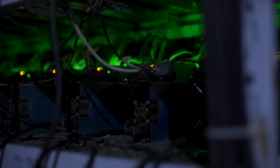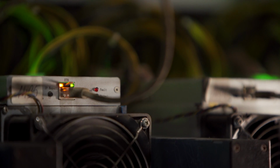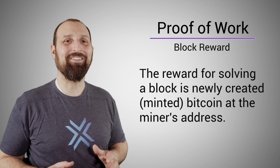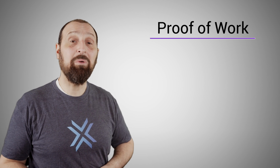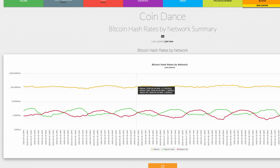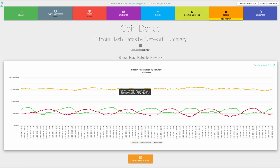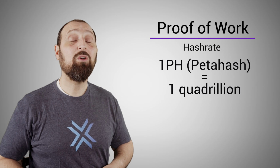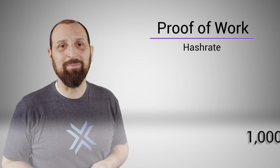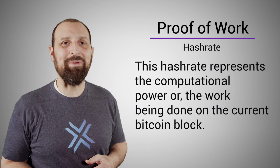We call these math-solving machines miners because they're mining for data to solve, and once solved, receive a block reward. In the case of BTC, the reward is newly created Bitcoin added to the miner's address. The amount of energy it takes to solve these puzzles is represented in hash rate. As you can see in this graph, the current hash rate is 100,000 petahashes per second. Now, just to give you an idea of scale, 1 petahash equals 1 quadrillion. That's not a number you hear every day, unless you're a Bitcoin miner. What this represents is the computational work being done on the current Bitcoin block.